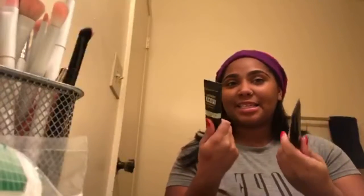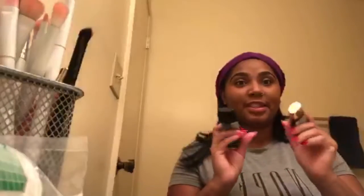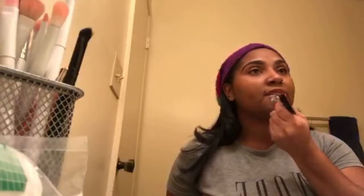If you look at these, they're very easy to get confused, with the exception of looking at the bottom. But if I'm reaching my hand over here to grab the bottle and I'm looking at the screen, it is kind of hard to not grab the wrong bottle. So, like a genius, I grabbed my primer instead of the foundation. But I'm just gonna go back in with some more of the foundation on my chin area.